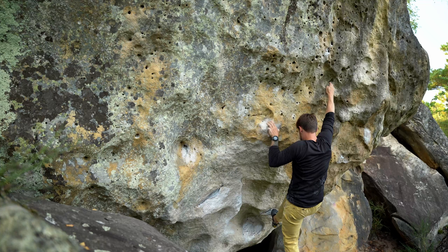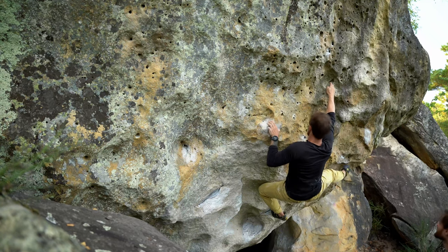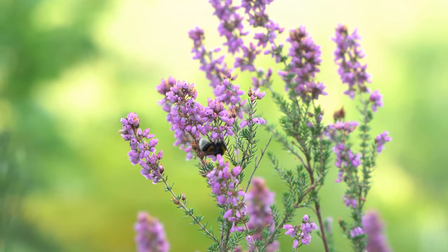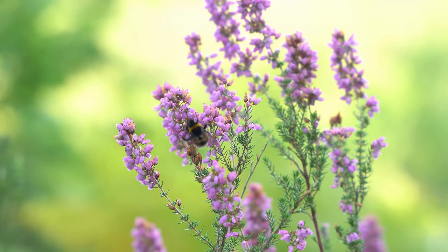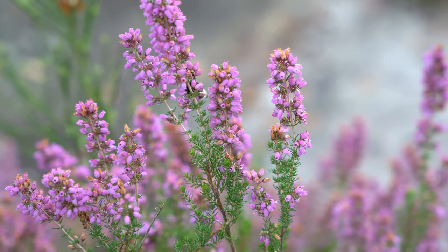For me, it was way too hard. It was pockets, it was super high, super scary, but we managed to try some of the moves, so it was still fun, and it's just super cool to see the forest in the evening and explore another region of Fontainebleau.